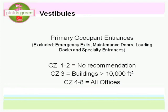Vestibules focus on the primary occupant entrances. We have some exclusions: emergency exits, maintenance doors, loading docks, and specialty entrances. Specifically, the requirements are: in climate zones 1 through 2, there's no recommendation specified. In climate zone 3, for buildings larger than 10,000 square feet, there's a requirement. And in climate zones 4 through 8, all offices require vestibules.